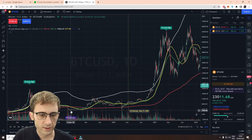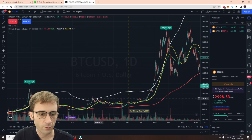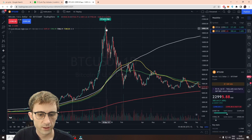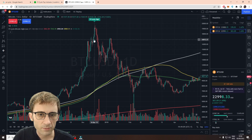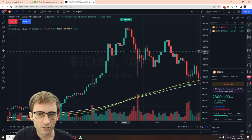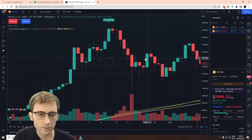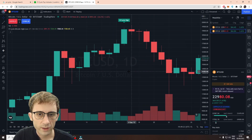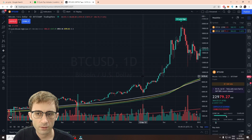So if you had bought on this Pi Cycle low and sold on this Pi Cycle high, you would have done extremely well. And then we have again the infamous 2017, the one that wrecked me before, December 17th. I remember exactly what I was doing that night, which is not a good thing. The top was the 17th, and I knew to sell, and I didn't sell because I was drunk. The 16th of December, it flashed, and it was very accurate again.